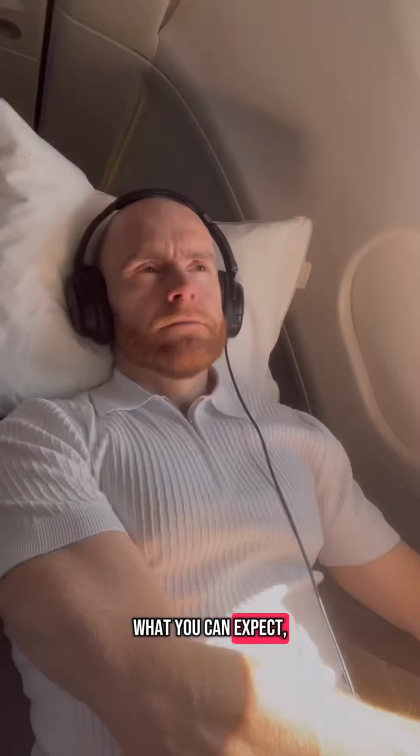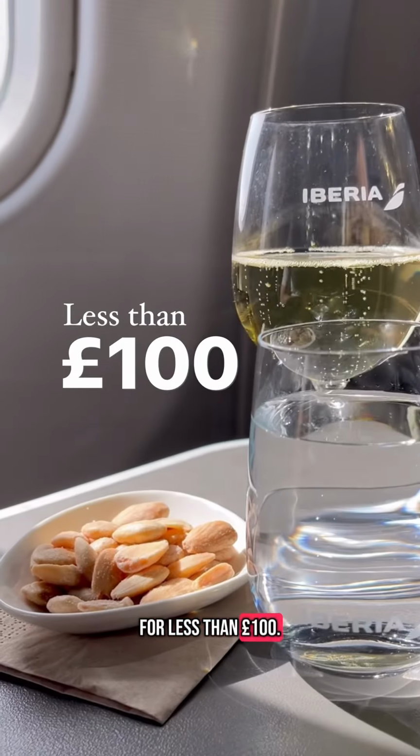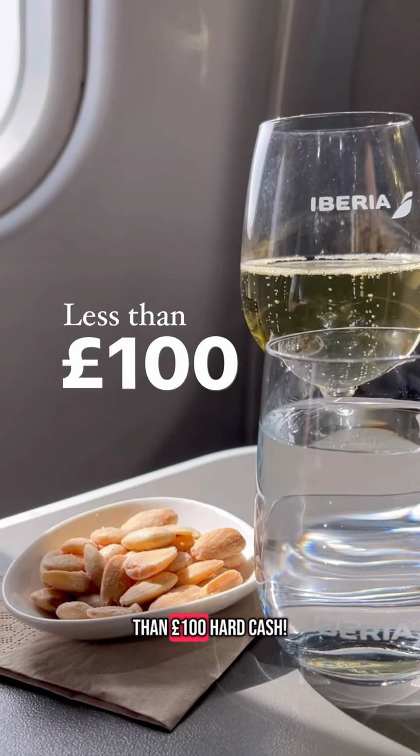I'll show you what you can expect, share my honest opinions, and explain how I used points to secure this flight for less than £100. Yes, this flight cost me less than £100 hard cash.